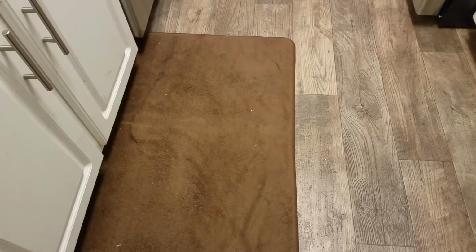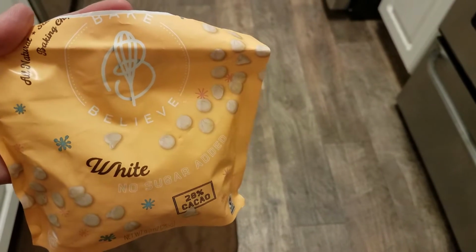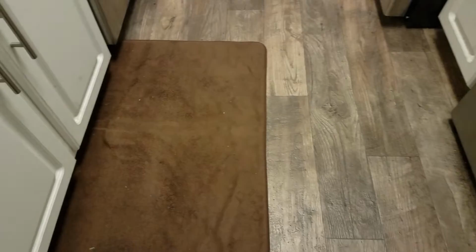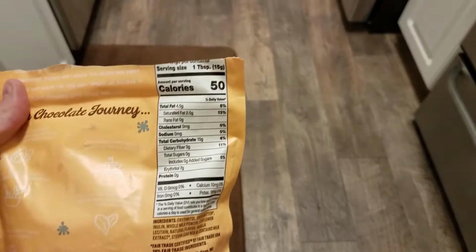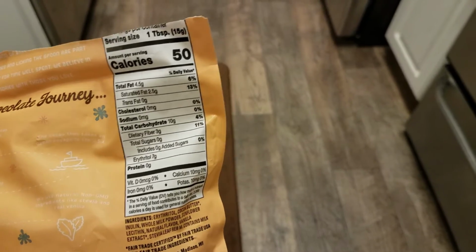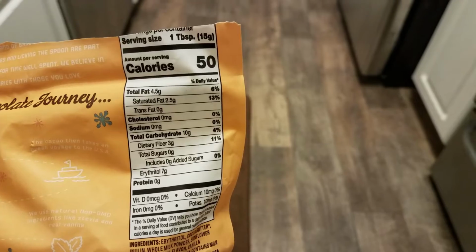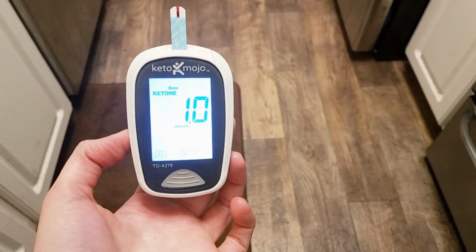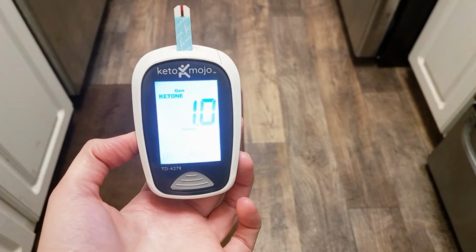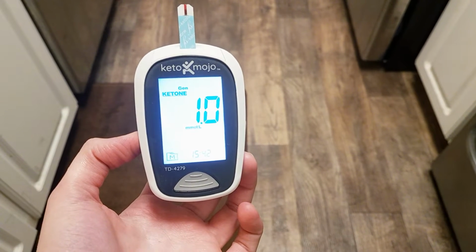I am going to have some Baked Believe white chocolate chips. I know from a previous product review video, these raise my ketones. I'm just going to have 1 tablespoon, which will be 50 calories and 0 net carbs. So I just tested my ketones after an hour and a half. Just by having those white chocolate chips, I only had a tablespoon. I am back in ketosis.